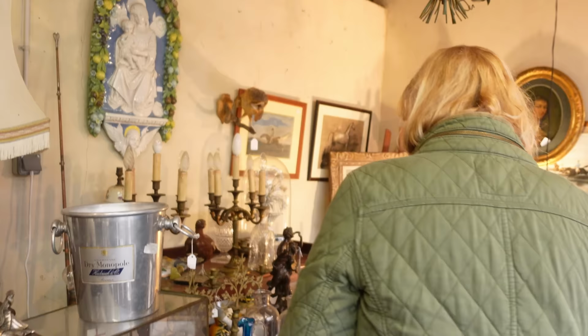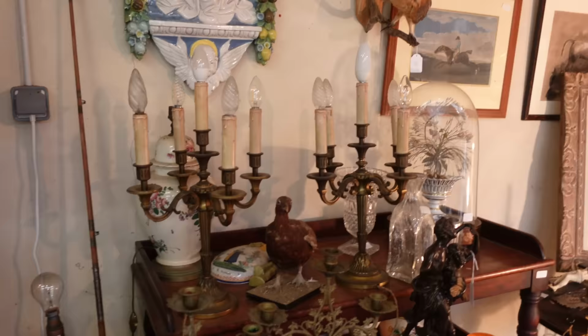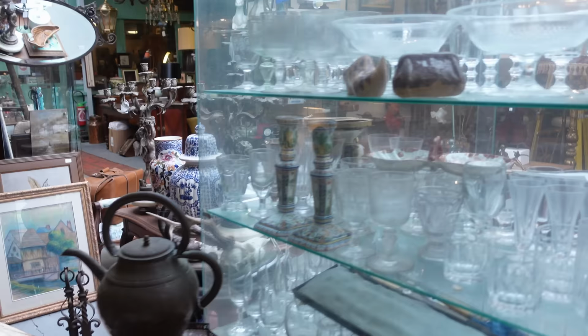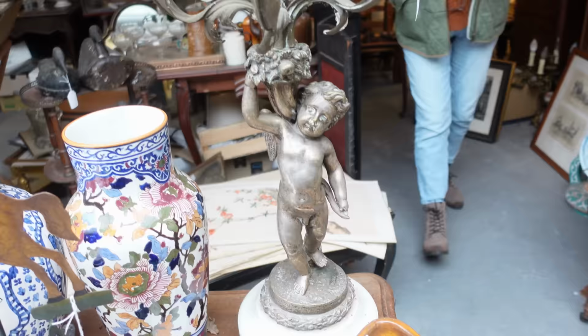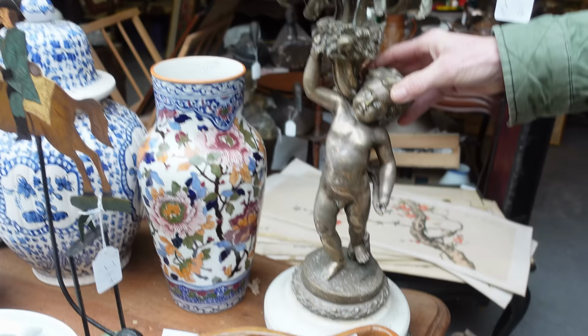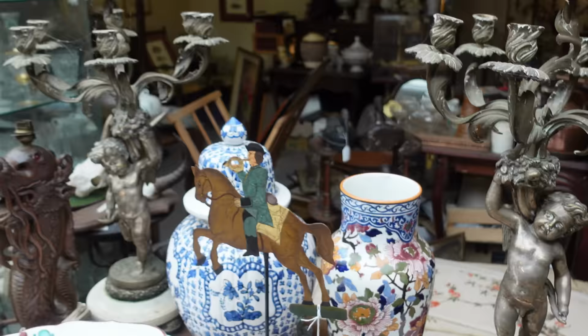Candelabras are nice. Them ones on the top? Yeah, they're nice. Oh, them ones are even nicer. Them ones are beautiful. You're not too keen on cherubs, are you? No. Ooh, 1,180. Weird one. Yeah, it's marble and bronze. No, I like this bit, but it's done. Yeah, it's beautiful.